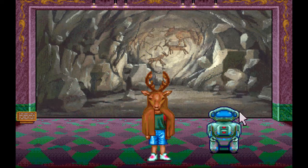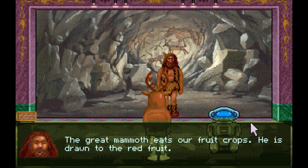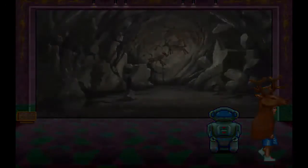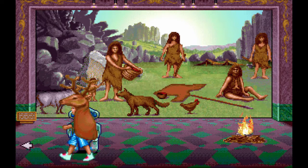It's funny they meet in the same rock. Great mammoth eats our fruit crops. He is drawn to the red fruit. So now we head back and follow the mammoth back to its house, or back to the enclosure.